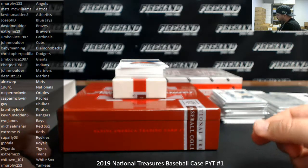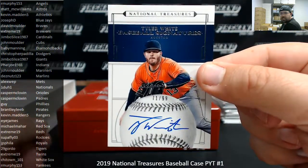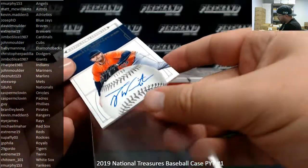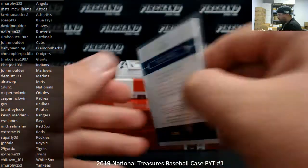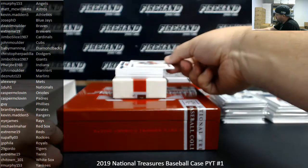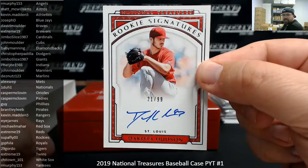We got a baseball signatures, number 99, Tyler White. I believe this is a 2017 card. Houston Astros going to Matt McWilliams. Confirm that's a 2017. That's a 2016, actually. I stand corrected. It's 2016 National Treasures on that one. Rookie signatures, number 99 for the Cardinals, Dakota Hudson. Cardinals going to Jimbo Slice.